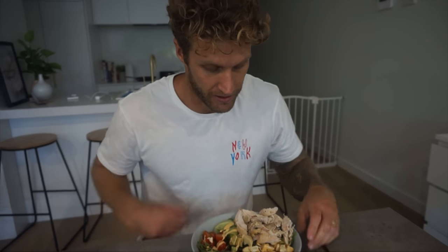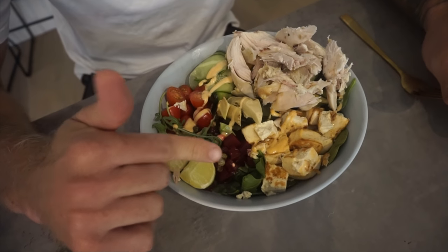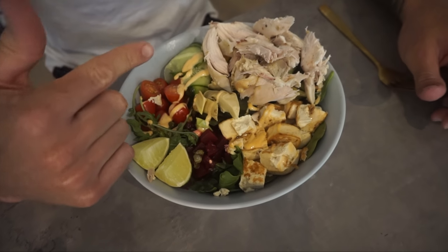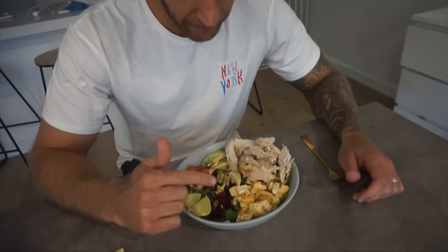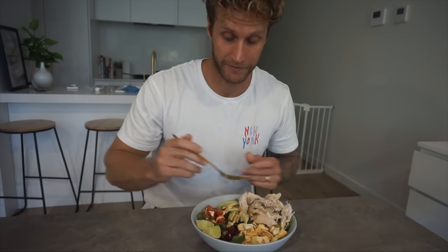Dinner time. Alright, I have got some chicken, tofu, beetroot, capers, tomatoes, lime, cucumber. I've forgotten the black rice. I'm going to go put black rice on it too. I'll put the macros up again in the corner here. And this is my dinner. It's close to my total amount of macros. I'm not sure what I'm up to yet. But yeah, I'll total them up at the end of the night and put them up as a total for the day. So I'm gonna eat this, get the black rice, get to it.